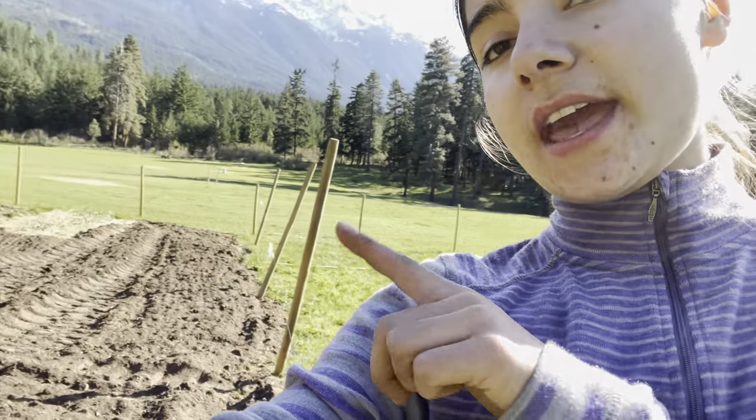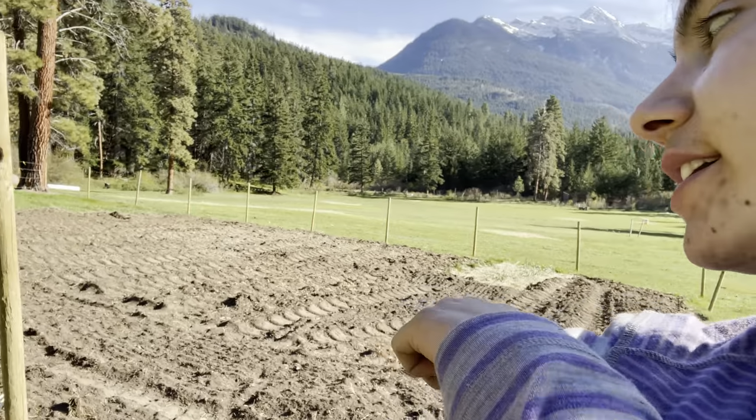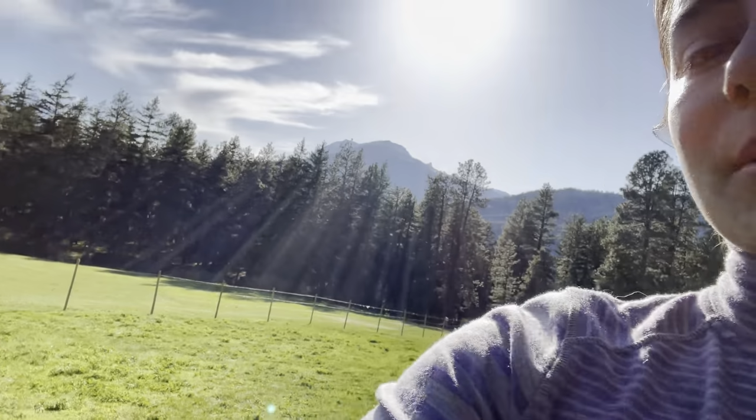I'm just marking out where I want each post. I've got a string here and I've measured each one out to be 10 feet. This one here is just a little bit bigger, so maybe that will be where my gate goes.